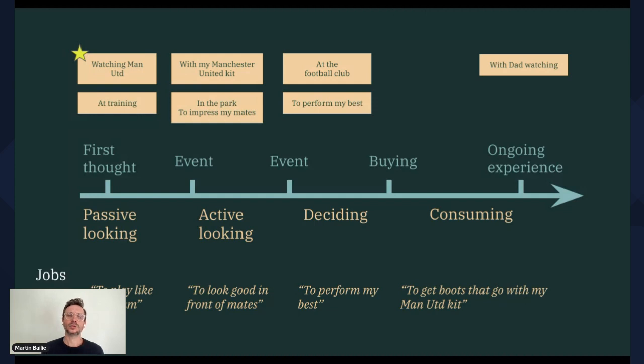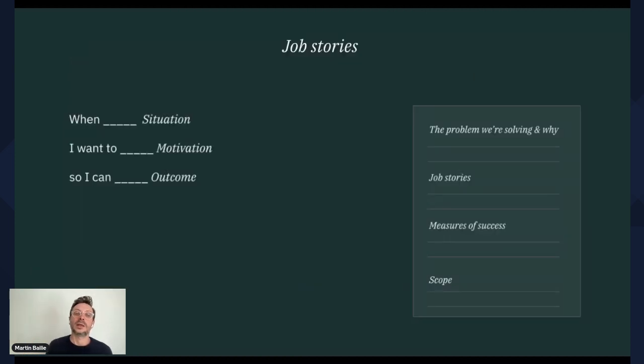And it's important to think of it through the job someone's trying to get done, because actually that will be the emotion, not just the objective. The emotions are always driving the objectives. So you might want to create a job story from this, which is: when I'm in this situation, I'm motivated to achieve this thing, so that I can have this particular outcome.